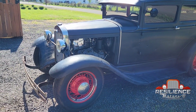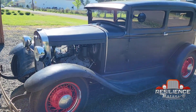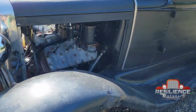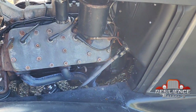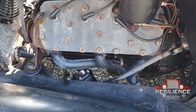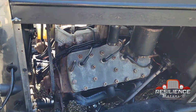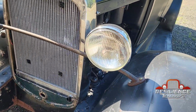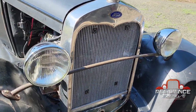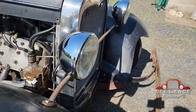That's what you would expect. So this thing has a flathead V8. It's got a Vega steering box. Looks to be new headlights. It's got turn signals.